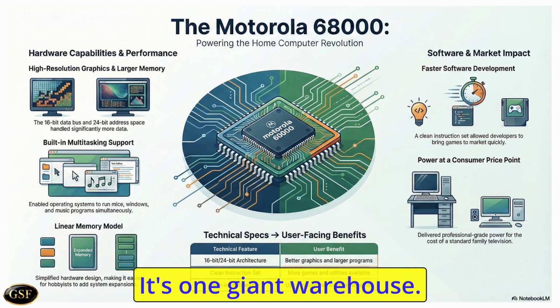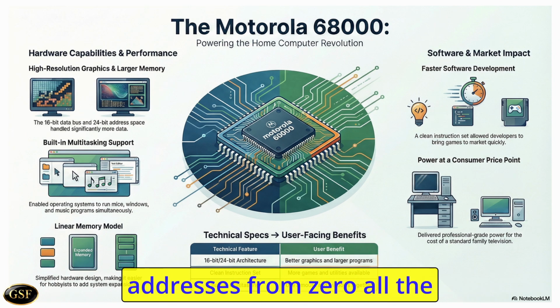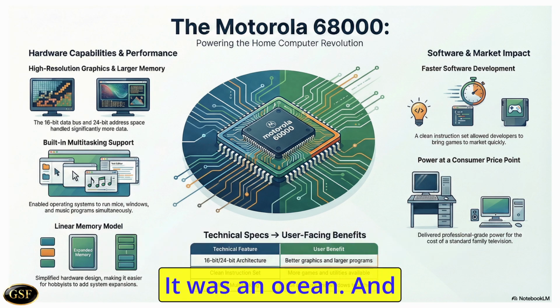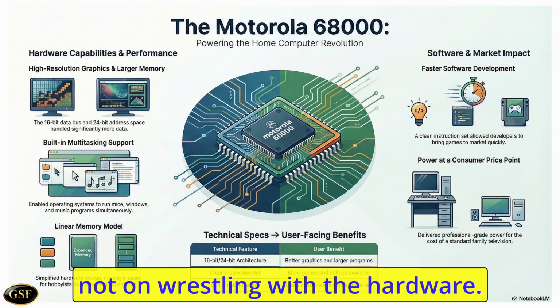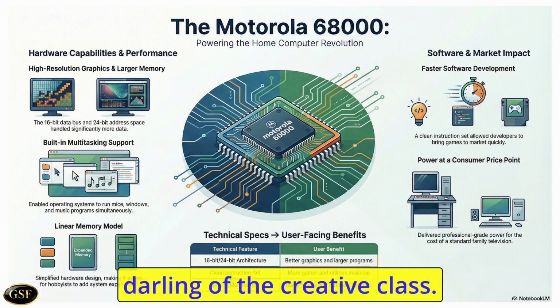It's one giant warehouse. A programmer sees a single continuous block of memory addresses from 0 all the way up to 16 megabytes. Which in 1980 must have felt like infinite space. It was an ocean. And because of that clean design, you could focus on the actual application, the game, the drawing tool, not on wrestling with the hardware. That's a huge reason the 68000 became the darling of the creative class.